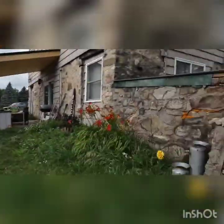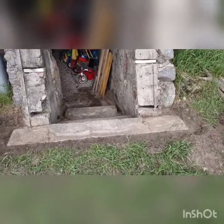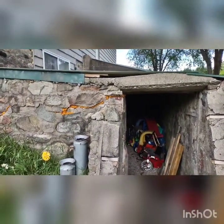It is about to rain. I'm feeling some stuff coming down. So this is the entryway. I was able to clean this off. It looks a lot better now that I shoveled out all the overgrown grass and dirt from almost 100 years of being here. This was 1926.